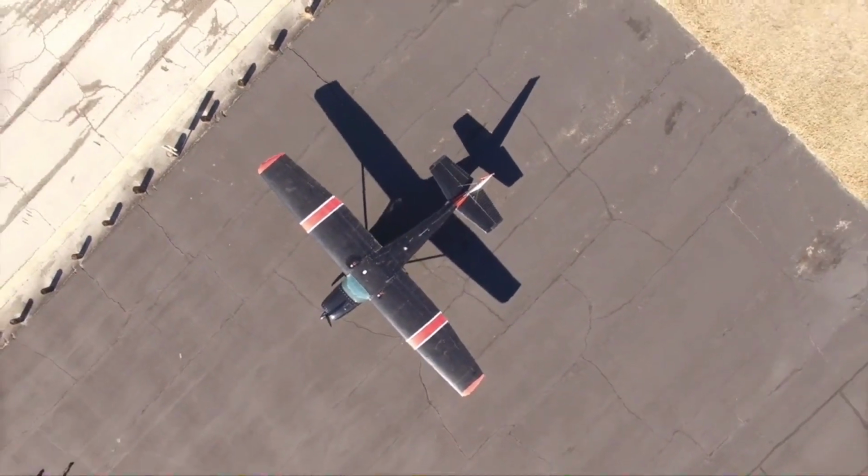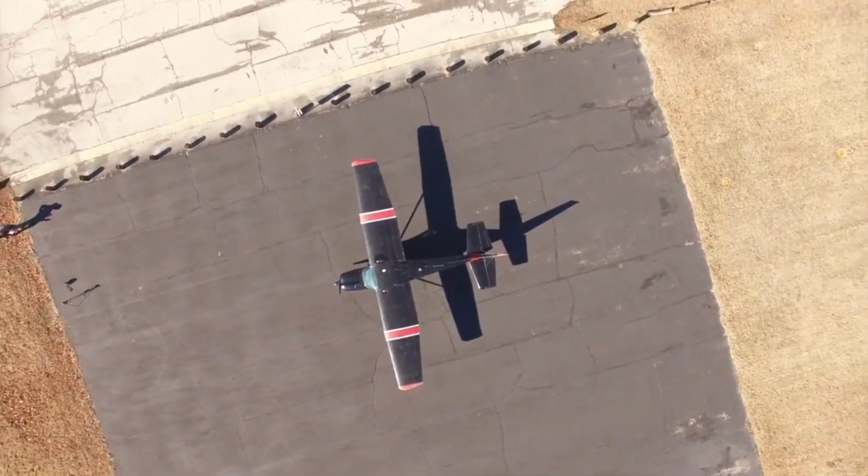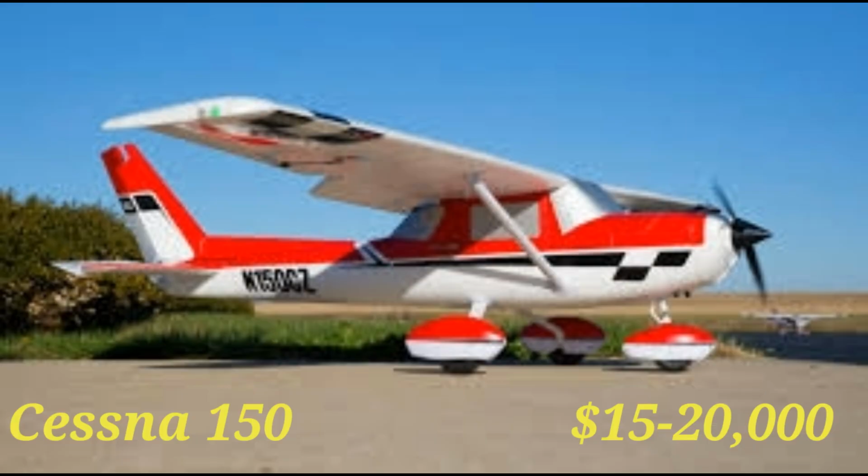All the planes in this list have to have at least 2 seats, have a range over 250 miles, and be under $50,000. Number 5.